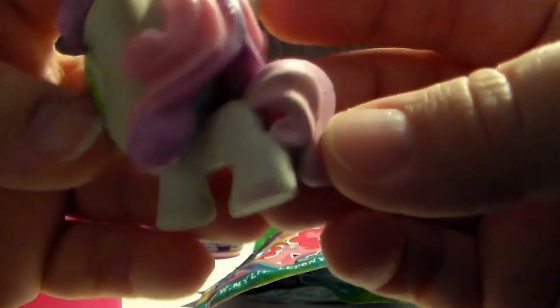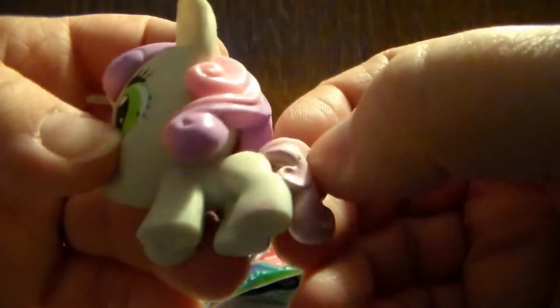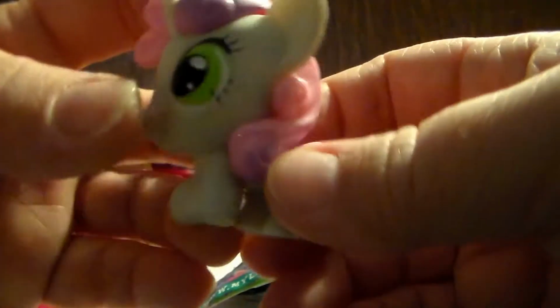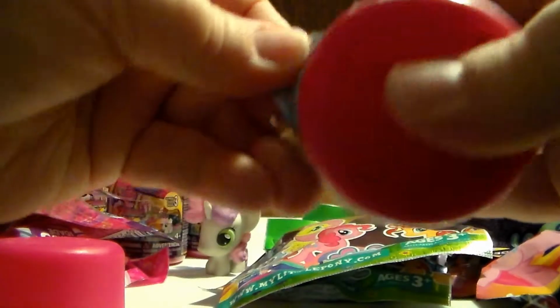She's cute. Her paint job is not that great. I'm not sure if you can see that, guys, but there's marked blue and red down there, so it's not the best, but it's okay. Sweetie Belle. Let's see who else we get.